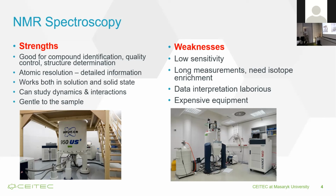And also I would stress again that, compared, let's say, to spectroscopy in ultraviolet or visible light, we are applying about 7 orders of magnitude less energy. So there is no danger that we break any bonds or introduce any reaction or change the configuration of the compound. So that's the use of NMR.